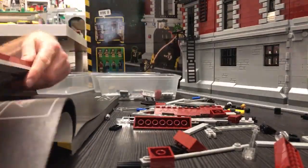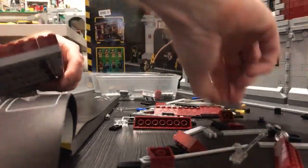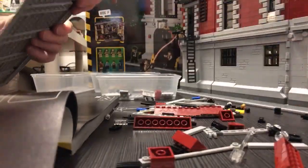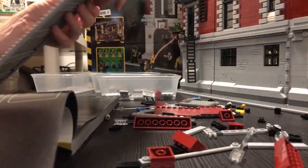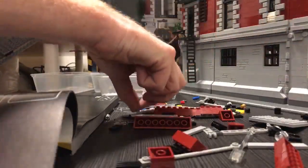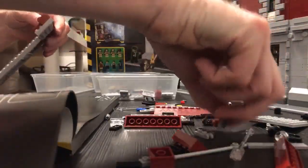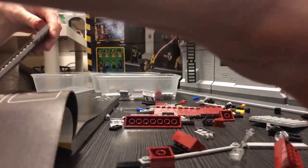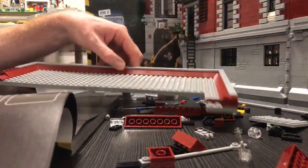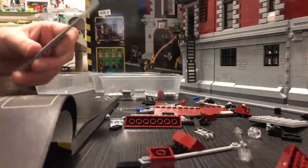Where are we up to? Lots and lots of number 8 pieces. Need to do like Ryan at M&R and wear sunglasses. He wears sunglasses whenever he does a build. It's like his signature thing, although I think it might be because he uses a really bright spotlight as well. Alright, half the roof. Let's put that there. Let's build the next bit of roof.